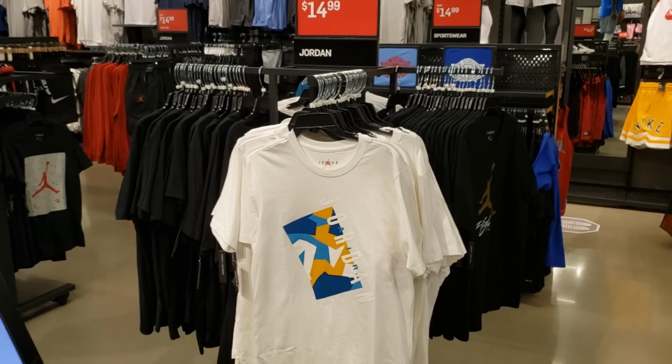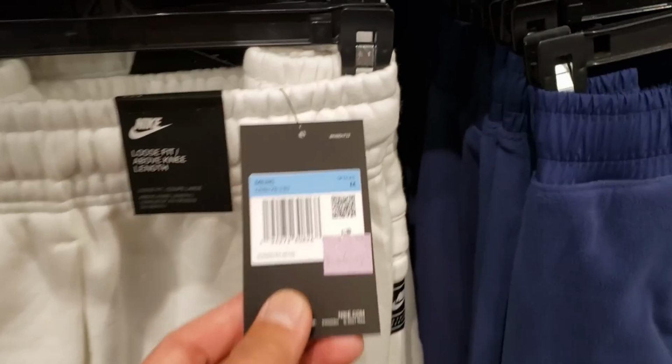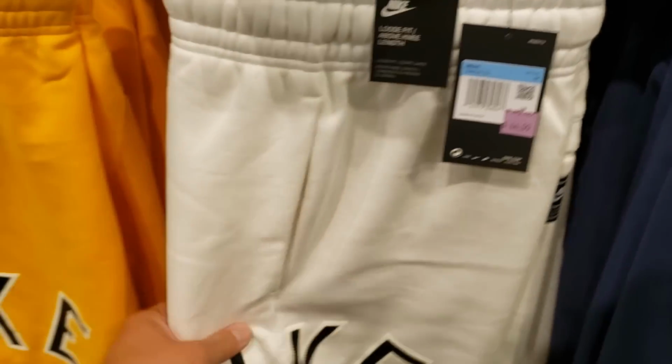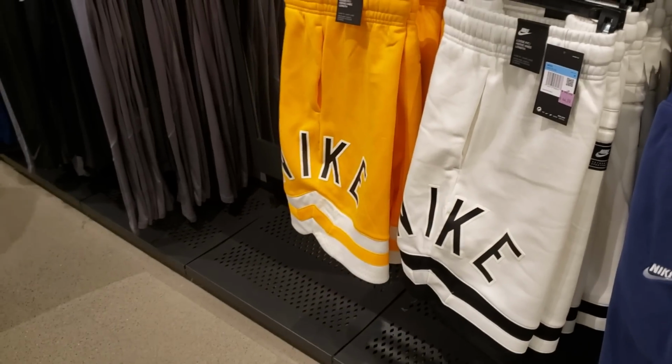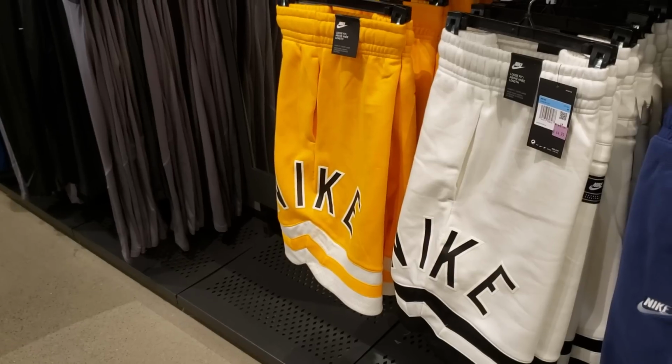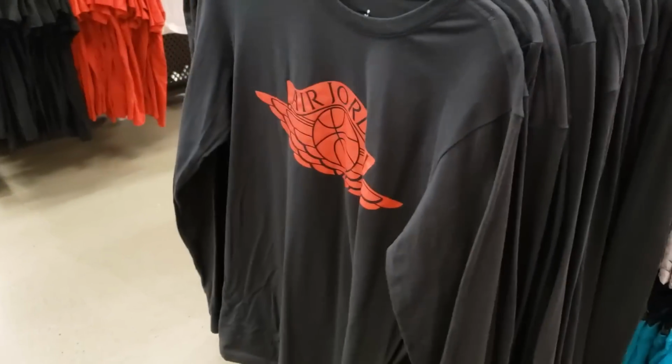Crazy, $15 Jordan t-shirts. Not too shabby. These are the shorts that I'm digging. Damn, 45 bucks, no extra discount. Those white ones are pretty dope. I do have one pair of white shorts, and I have no clue why I bought it because I've worn it once in like a year.